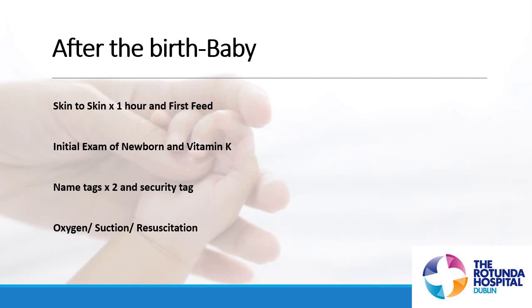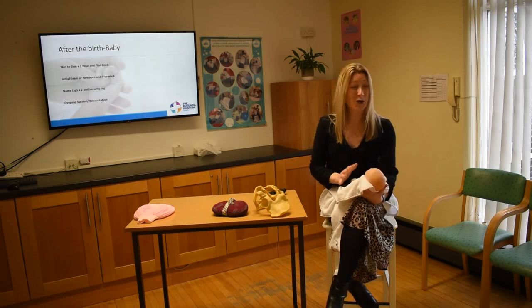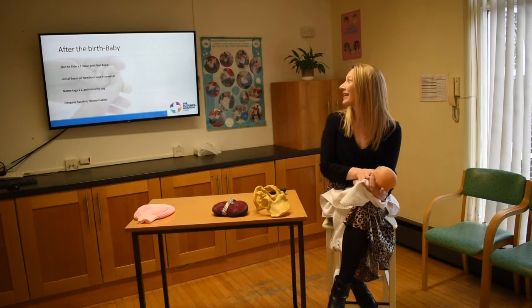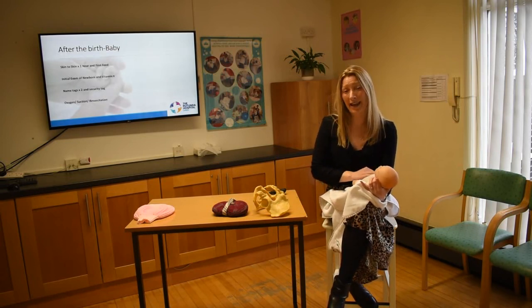So, the initial exam of the newborn. Usually after baby's had his feed and his hour of skin to skin, the midwife is going to perform a head to toe check, which we call the initial exam of the newborn. She'll talk you through this check. We're just checking baby's fontanelles, his eyes, 5 fingers, 5 toes. It's a very physical check of baby. Then we'll ask for your consent to administer a vitamin K injection.